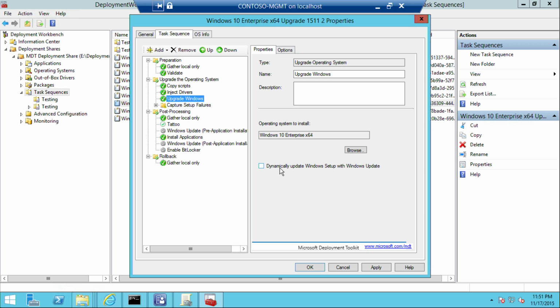How do you set the... That's a good question. In the Config Manager case, there's a task sequence variable where you can specify OSD additional OS upgrade options or something like that. I think the same thing's been implemented in MDT. I just haven't actually tried it.